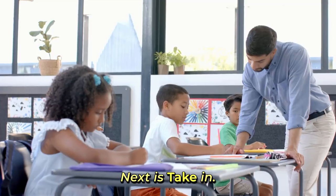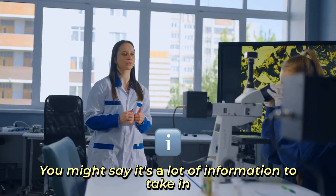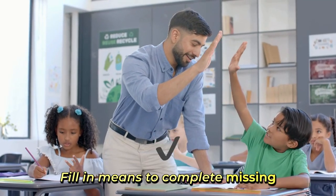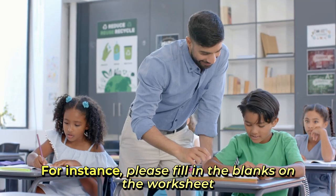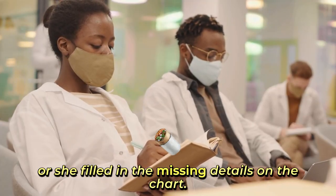Next is take in. This refers to absorbing or understanding information. You might say, it's a lot of information to take in during one lesson, or he took in the new concepts quickly. Fill in means to complete missing information, often in forms or assignments. For instance, please fill in the blanks on the worksheet, or she filled in the missing details on the chart.